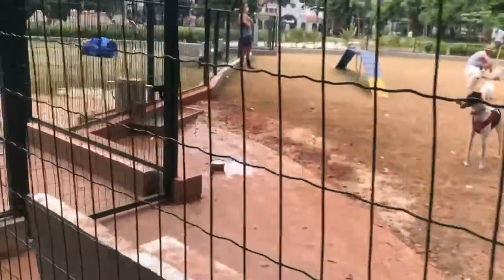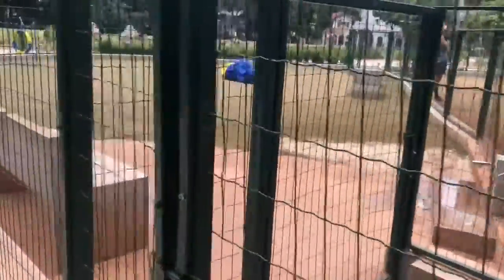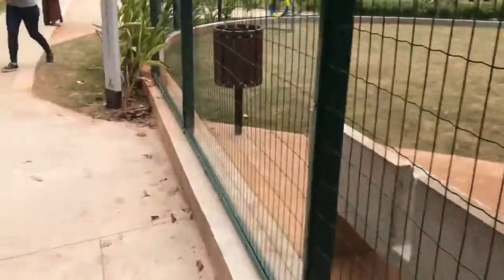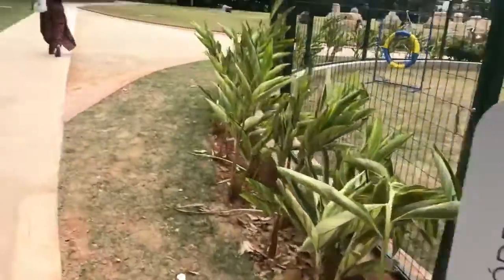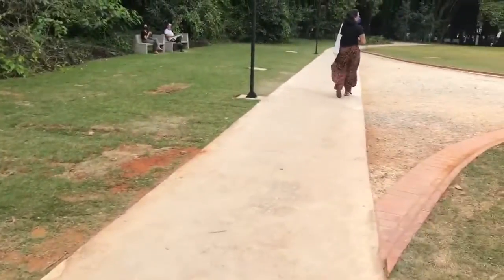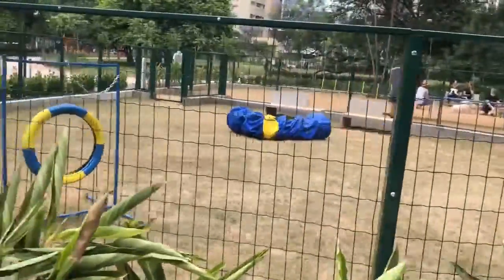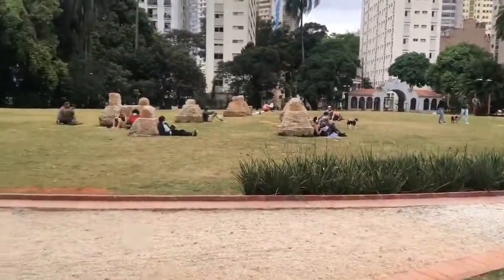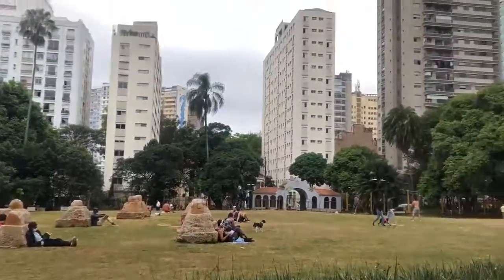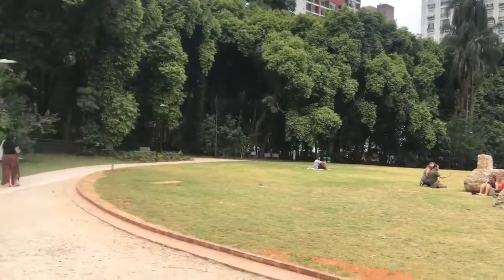It has a lot of slack lines, a place to put your hammocks, a playground, exercise equipment, a lot of benches, and pet places for your dog to work out. There's a lot of guards. It's open every day from 5 in the morning till 9 in the evening. And it's really nice to have this leisure area outside as well, because São Paulo is mostly buildings and traffic. And this is just 10 minutes away by foot.